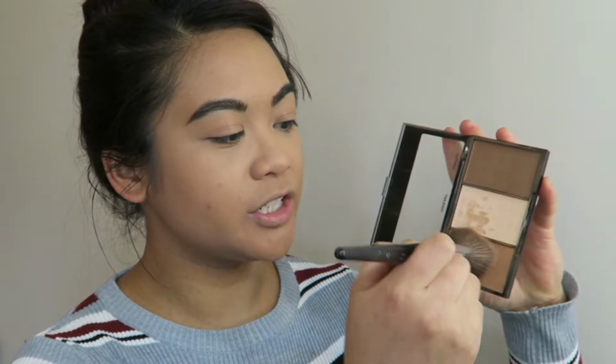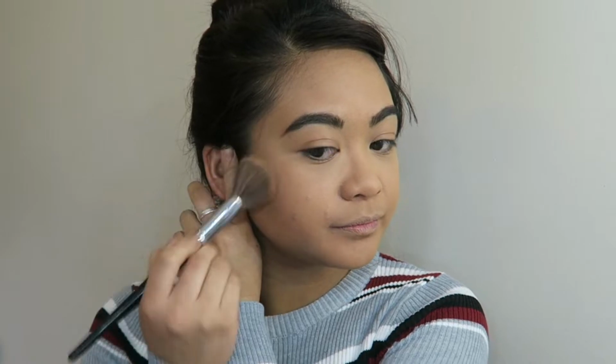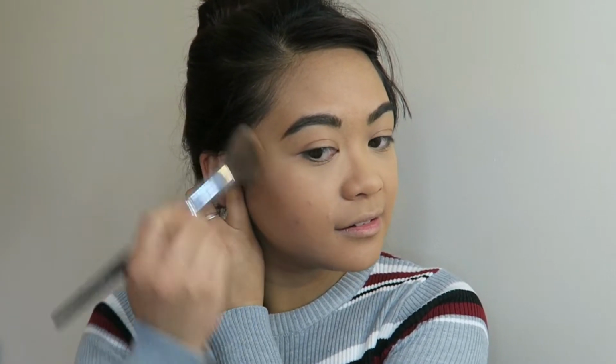So I'm just gonna take my brush into the product, pick up a bit, and tap off the excess. And when you're applying bronzer, just like any other product, remember, build it up, not slap it on. If you want to know where to apply your bronzer, a good trick is to feel where your cheekbone is. For me, it's right here. And just start blending out slightly below that. So you start from just beside your ear here. And what you want to do is just create that shadow where you want that chiseled cheekbone to be.